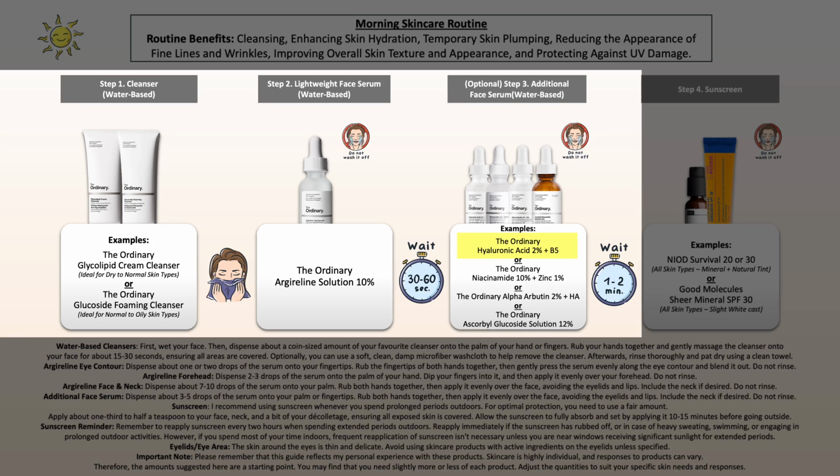We have hyaluronic acid for extra hydration, niacinamide if you want to reduce oiliness and blemishes, alpha arbutin for targeting surface hyperpigmentation, and a vitamin C derivative, ascorbyl glucoside, for antioxidant benefits and further supporting aging and or pigmentation concerns. So choose the one most suitable for you, or simply skip the step if you do not feel the need.